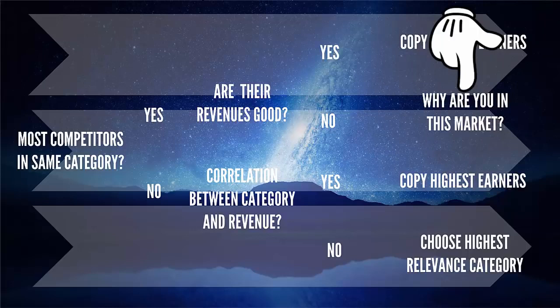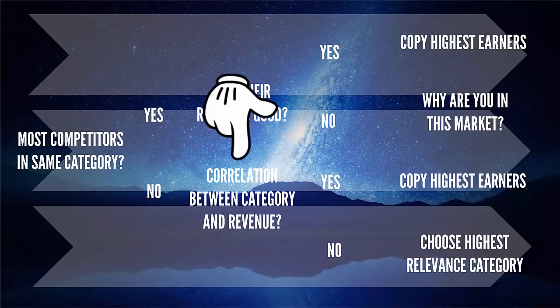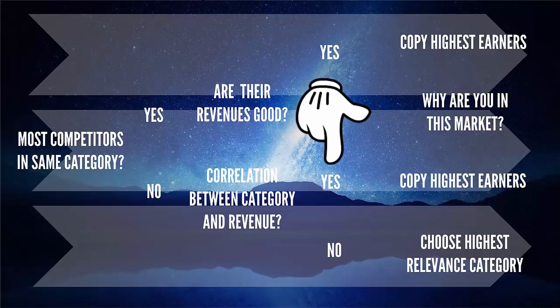Scenario 3, if competitors are in various categories, check their monthly revenues to find a correlation between what category they're in and how well they're selling. Scenario 3.1, if you find the category doesn't affect revenue, choose the category that's more accurate for your particular product. 3.2, if the category does affect revenue, choose the category with more revenue.